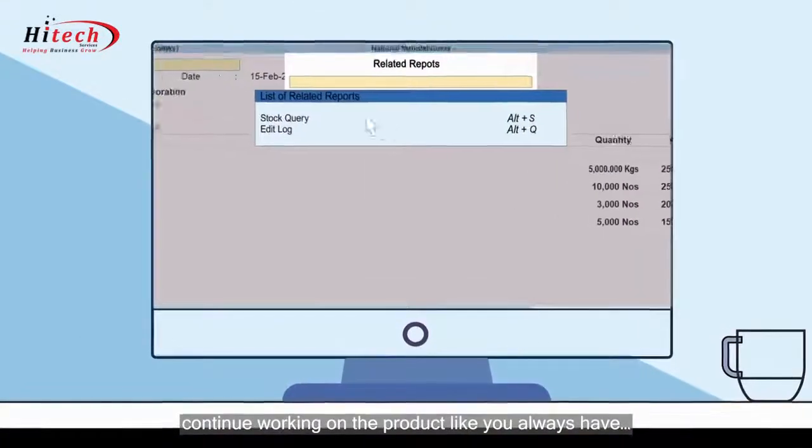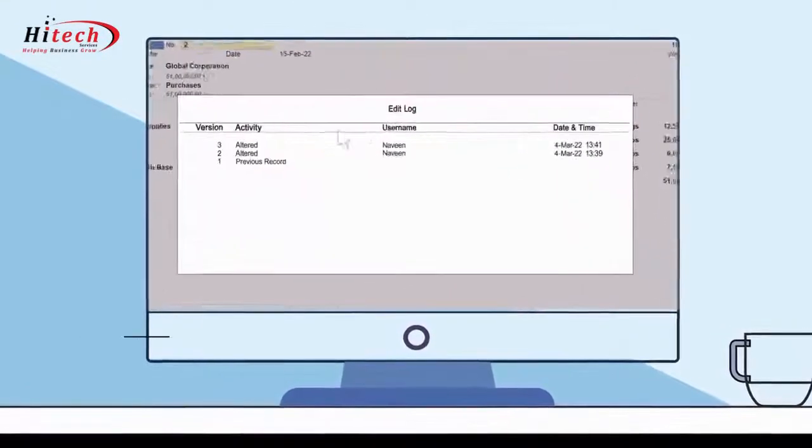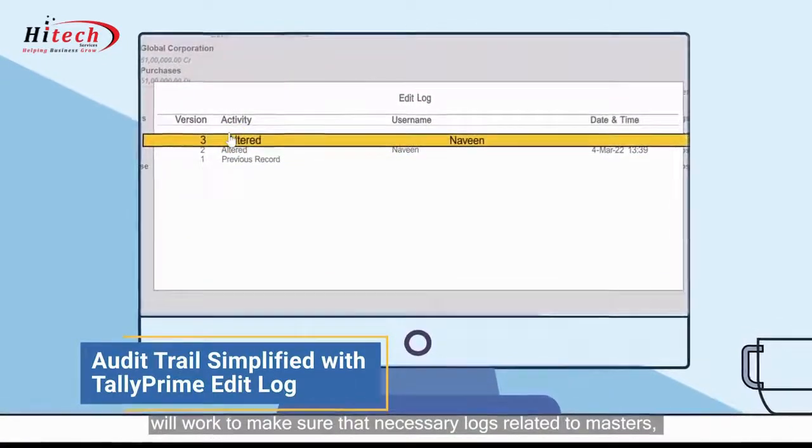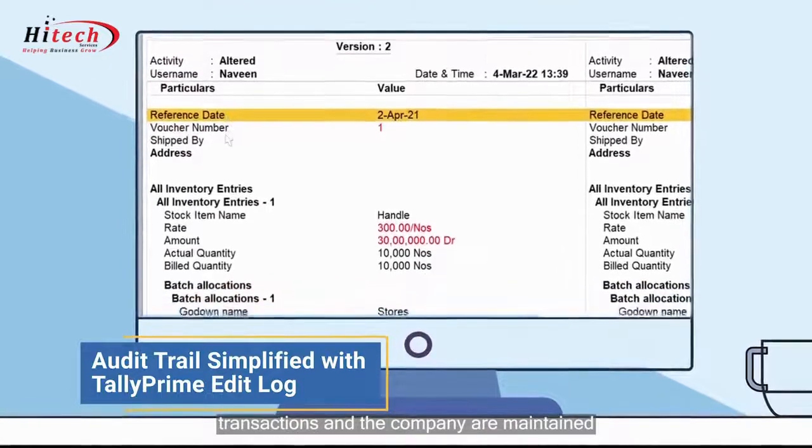Continue working on the product like you always have. TallyPrime Edit Log will work to make sure that necessary logs related to masters, transactions, and the company are maintained.